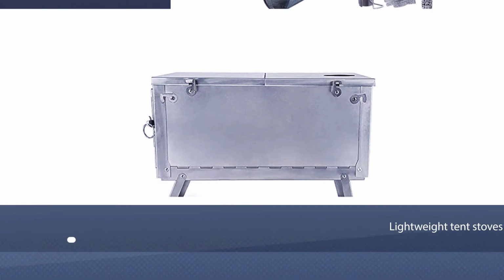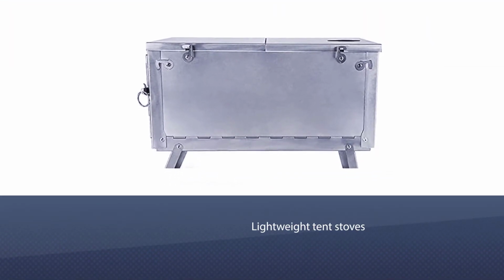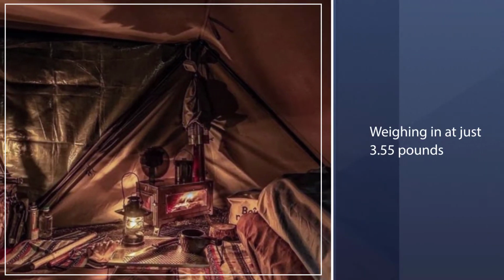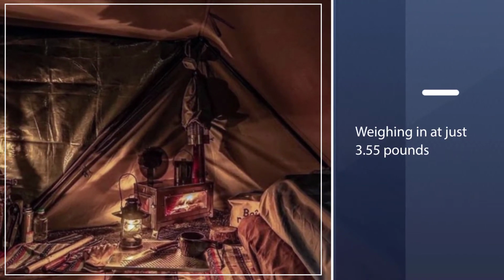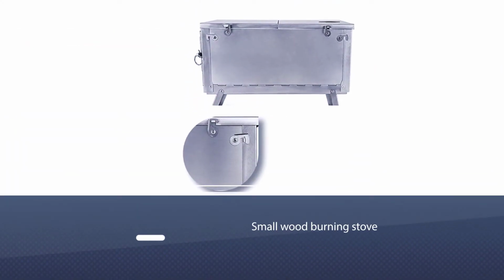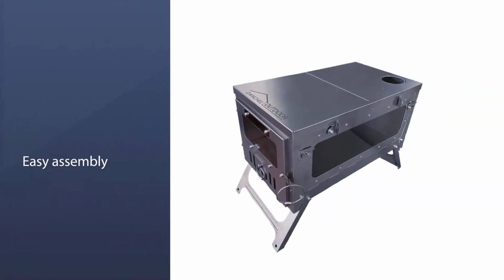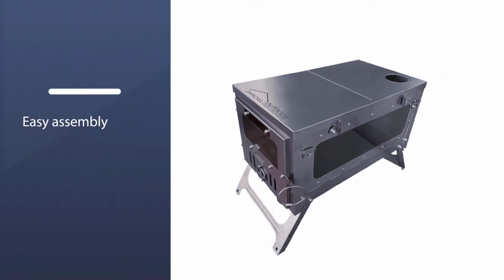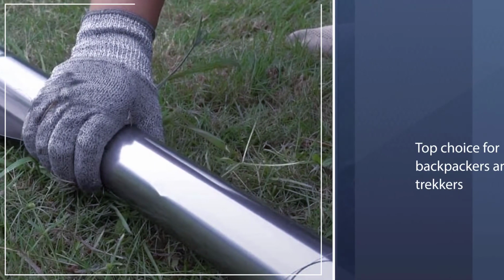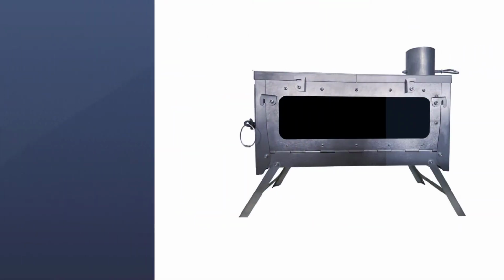Lightweight tent stoves do exist, and this one from DANCHEL is a great choice for anybody who needs to pay attention to their gear weight. Weighing in at just 3.55 pounds, this small wood burning stove is among the lightest we've reviewed. Combine its weight with its easy assembly and you can see why it's the top choice for backpackers and trekkers. Don't let its small size fool you though. Since it's made out of titanium, its heat transfer efficiency is considerably higher than what you'd expect from a tent stove of this size.